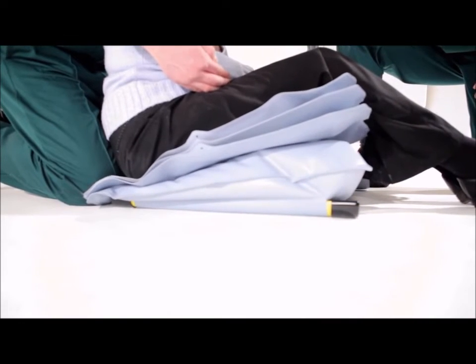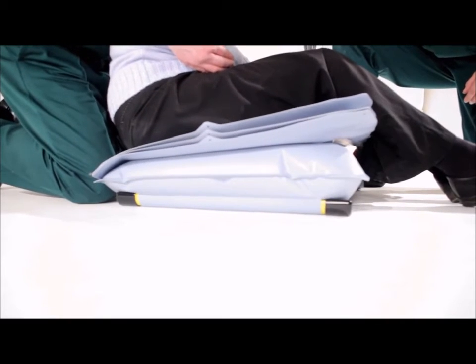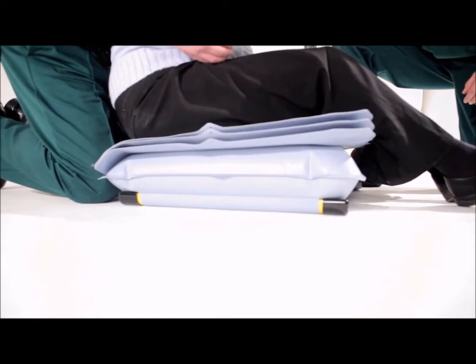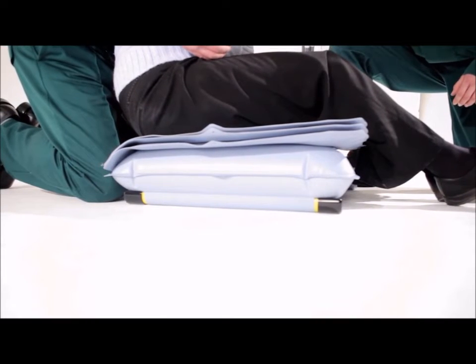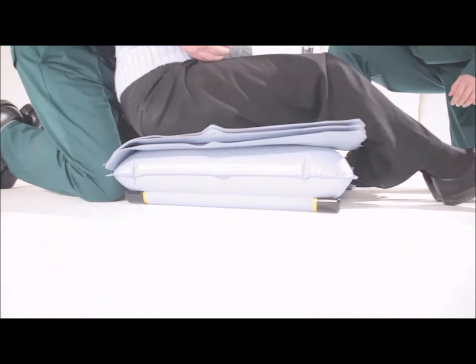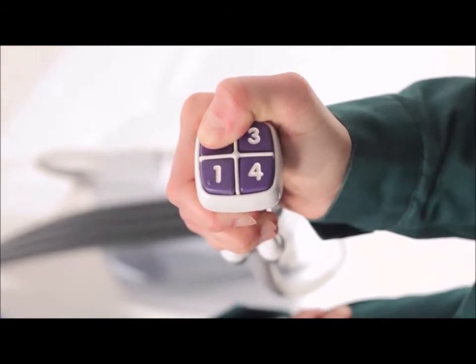Continue to hold button 1. The airflow will stop automatically once the section is fully inflated. It is important for a safe lift that each required section is full before moving on to the next. Press and hold button 2 to inflate the second section.